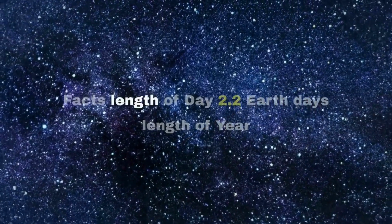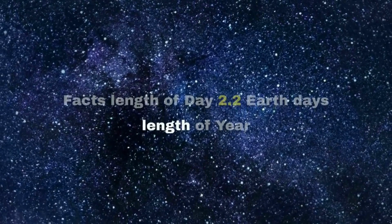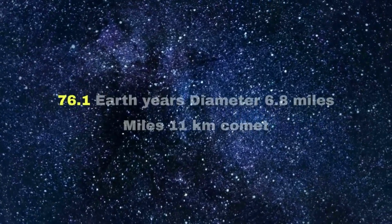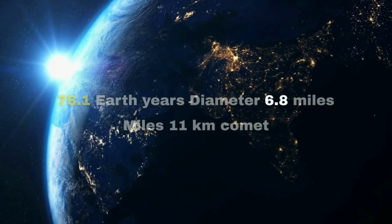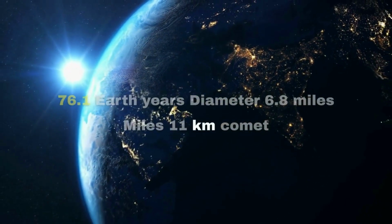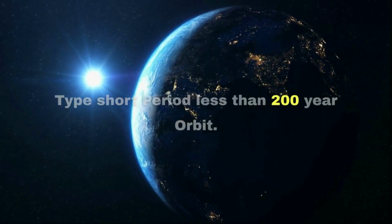Facts. Length of day: 2.2 Earth days. Length of year: 76.1 Earth years. Diameter: 6.8 miles, 11 kilometers. Comet type: short period, less than 200-year orbit.